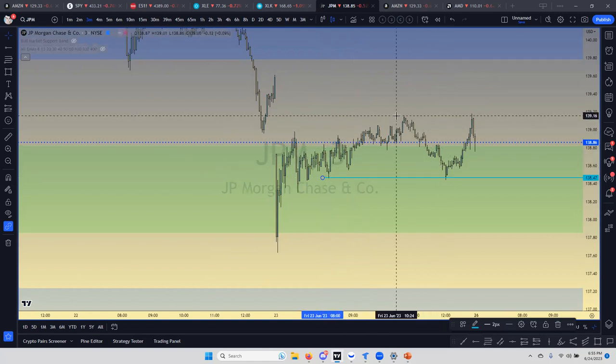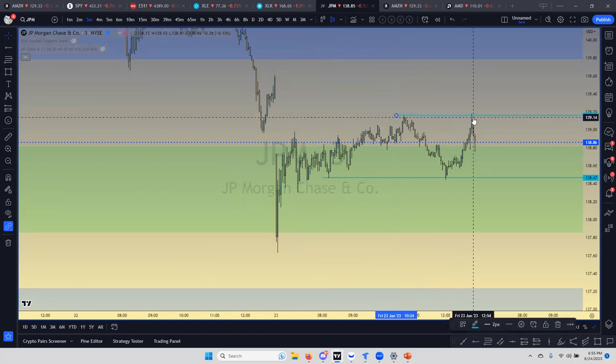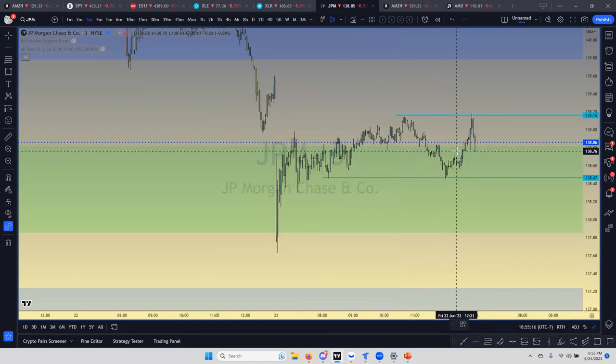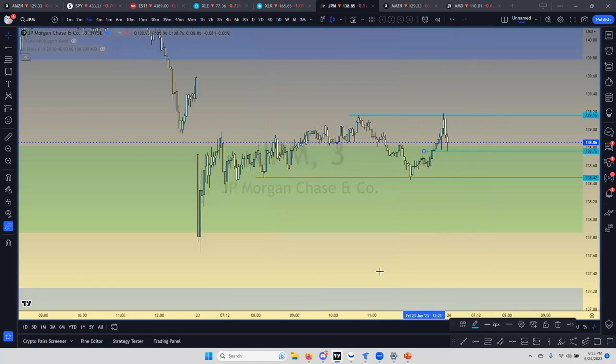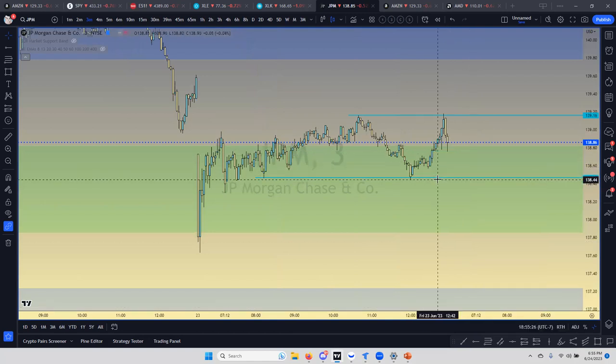Let's see, did this high break? This high did break, I think. So that is telling me that the market does want to go up, and it looks like we also held this support right here. We also got some double bottom action right here. So it does look like bullish accumulation here, in my opinion. I do.